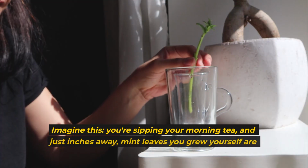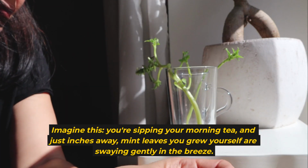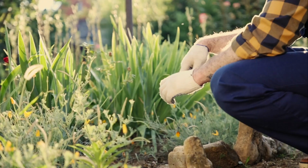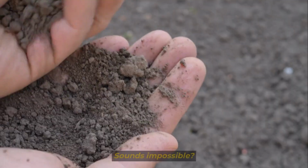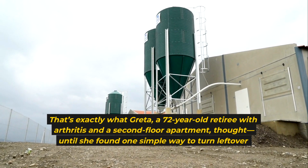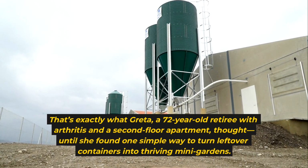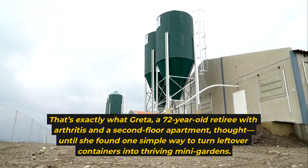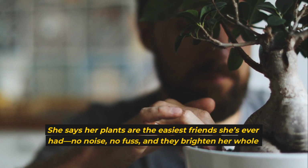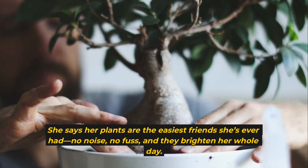Imagine this, you're sipping your morning tea, and just inches away, mint leaves you grew yourself are swaying gently in the breeze. You didn't dig. You didn't bend. You barely lifted a finger. Sounds impossible? That's exactly what Greta, a 72-year-old retiree with arthritis and a second-floor apartment, thought, until she found one simple way to turn leftover containers into thriving mini gardens. And the best part? She says her plants are the easiest friends she's ever had, no noise, no fuss, and they brighten her whole day.